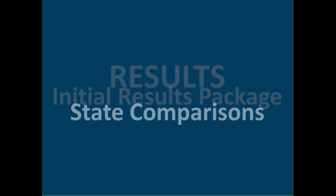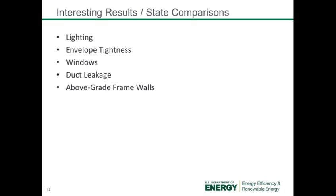So apart from the results that we just discussed as part of the initial results package, we also looked at comparing the collected data across states to identify if there were interesting trends that we could capture. So we looked at state comparisons for a number of key items that we had collected data for, and the next several slides discuss these state comparisons and some of the conclusions we can draw from looking at the distribution of data. So we begin with lighting.